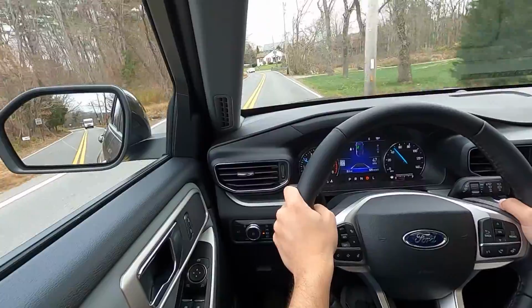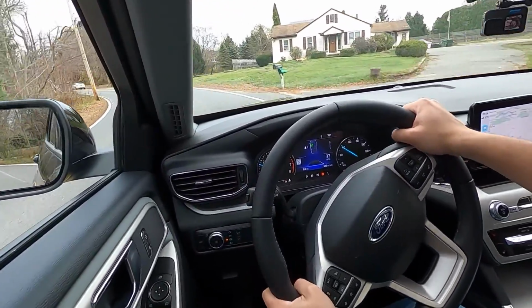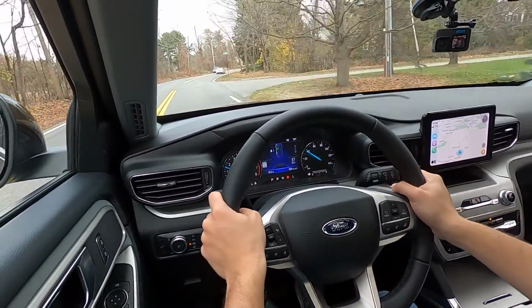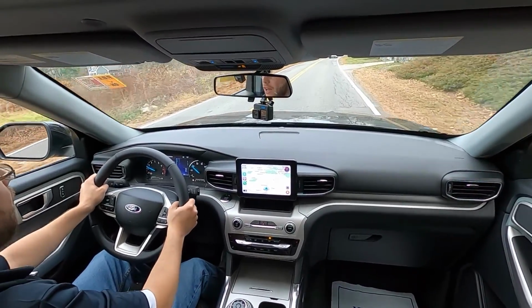Now, going over the bumps and imperfections in the road at around 40 miles an hour, you really don't feel them even with the 20-inch tires, which actually surprises me. Now, you don't need to go with the sports appearance package, but I do think it gives this SUV a bit more character and personality.